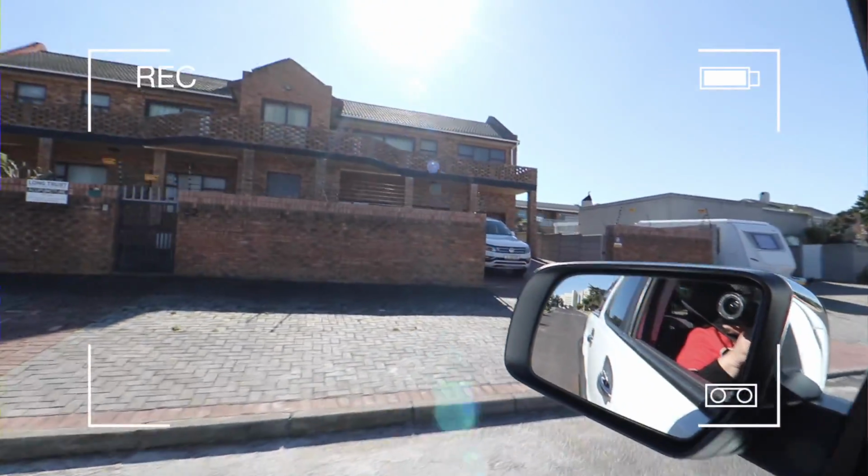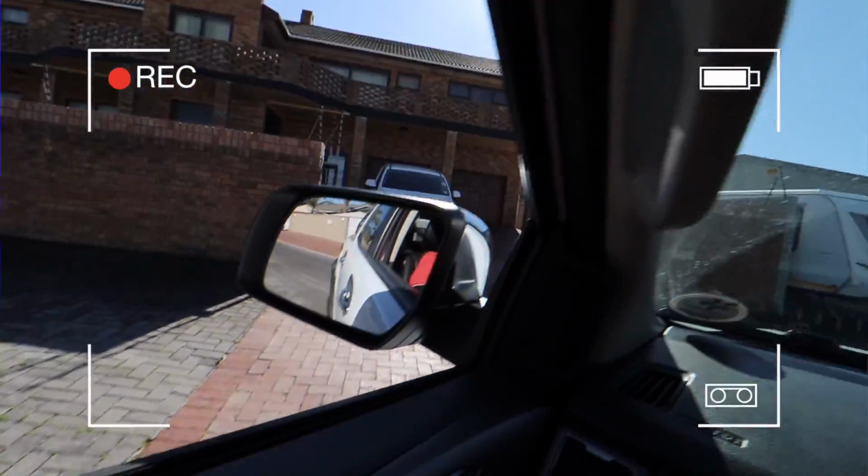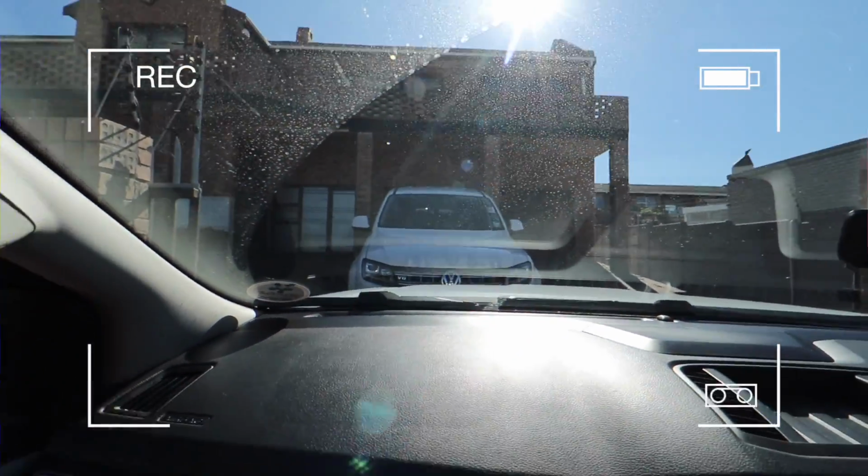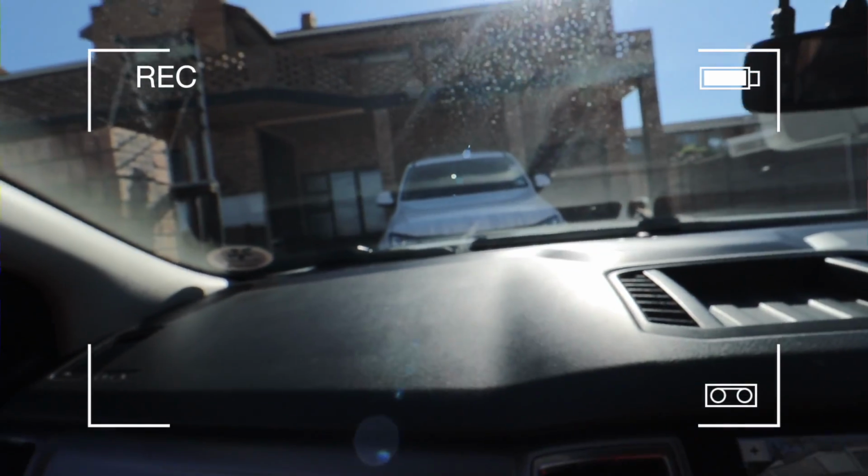So yeah, we've just been to lunch. Gonna head home now. See what's going on at home. Park on the side and check it out.